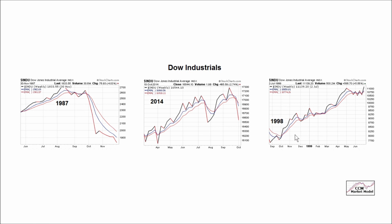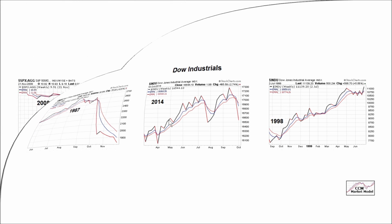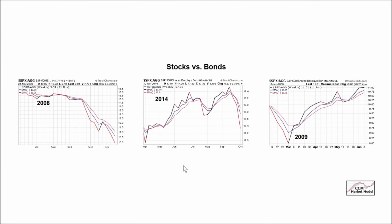1998 Dow. The present day looks a lot more like this than it does this. Are we saying 1987 is right around the corner? Absolutely, positively no. We're just saying the probability of good things happening today is lower than it was here earlier in 2014. Same question or principles.